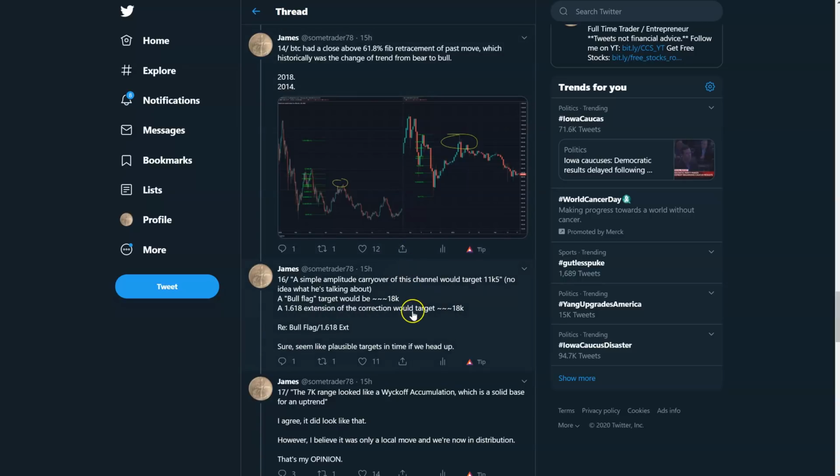Number 16, a simple amplitude carryover of this channel would target 11.5K. I don't even know what that means. I don't know what he's talking about. Bull flag target would be 18K, and a 1.618 extension would be 18K. Great. Targets seem plausible. If we head up, those are the targets that I might keep an eye on, but we have to head up first.